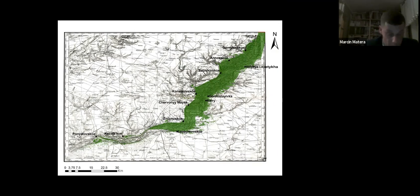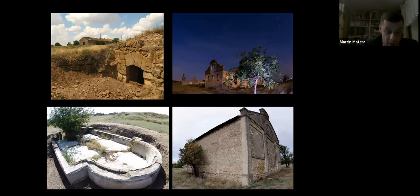Let's go back to the Konsulovskoe site. The name Konsulovskoe comes from the name of the nearby village. We do not know when exactly it was founded. The village of Konsulovka or Rozarievka was first mentioned in 1795 as property of the General Consul of the Holy Roman Empire, Ivan Grigorovich Rozarievich.